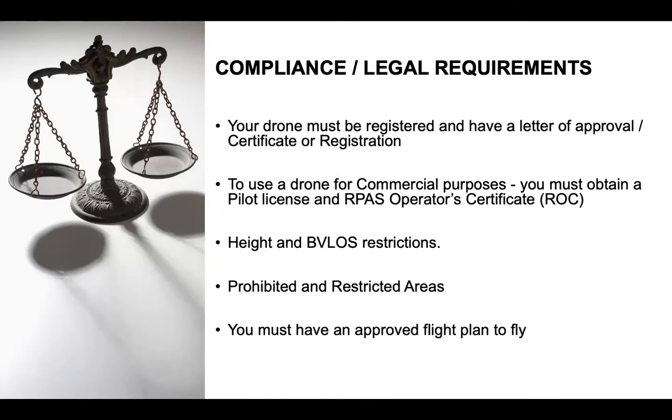Then there's also height and BVLOS restrictions. There's limits to how high you can fly your drone. There's limits to how far you can fly it. And if you want to fly further, you need to have the requisite ratings. So again, having that drone pilot license is not enough. You need to get the ratings associated with the drone that you want to operate.